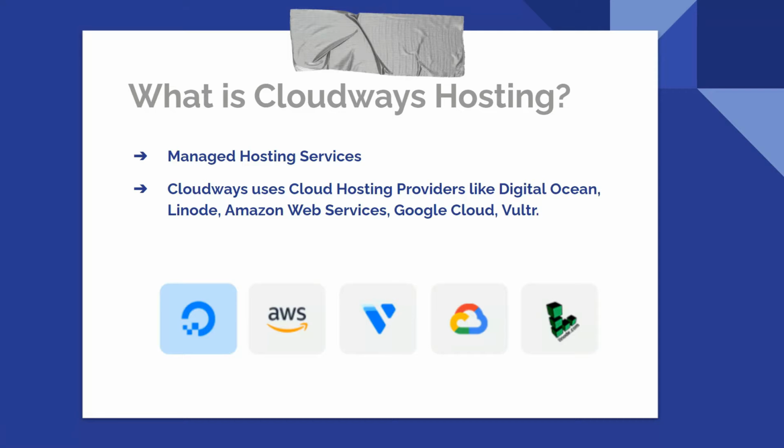What you basically get is 5 hosting providers within which they have set up their platform, like DigitalOcean, Linode, Amazon Web Services, Google Cloud and Vultr, which are cloud hosting providers. They made all these platforms their hosting services, and on top of them they made a very easy to use and user friendly interface, which gives you a lot of advantages, especially for non-technical persons, right? So if you opt for Cloudways hosting, you only need to focus on your business. You don't need to think about any technicalities of your website, right?